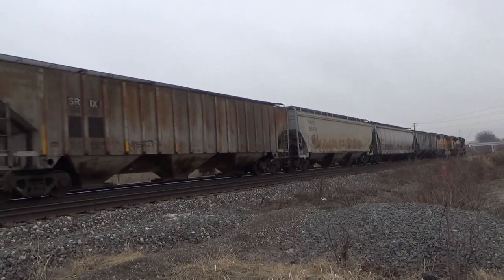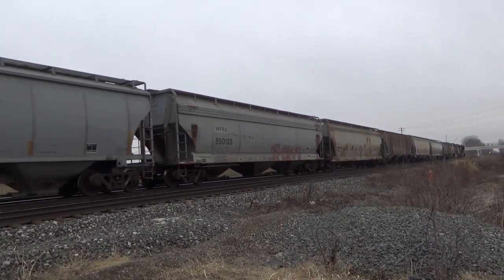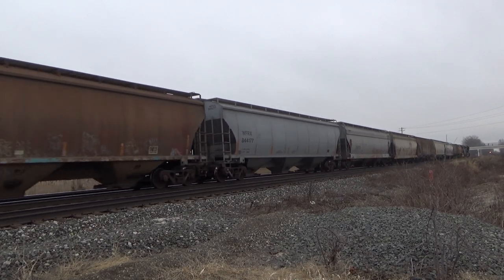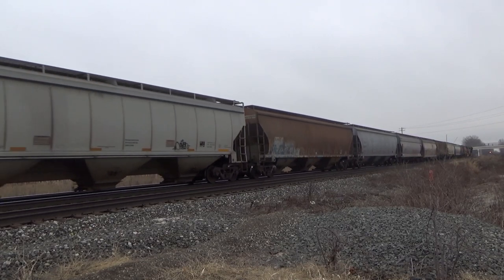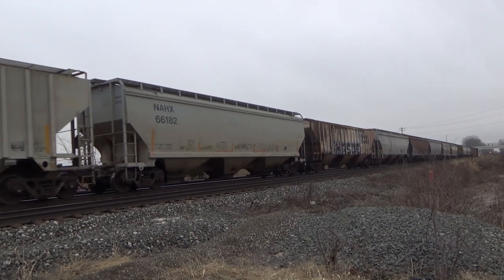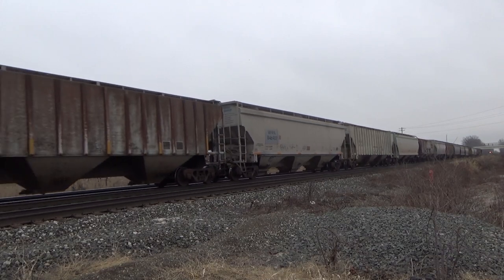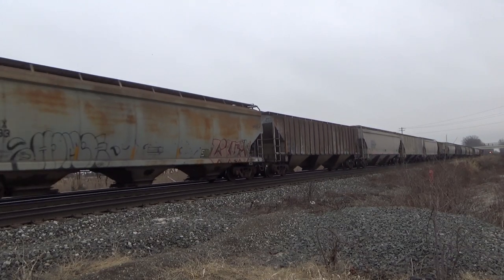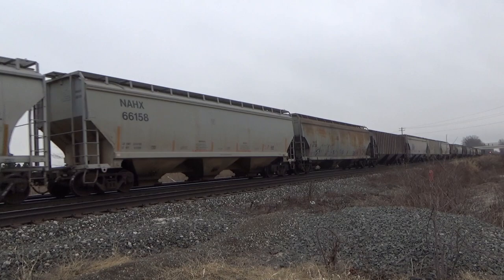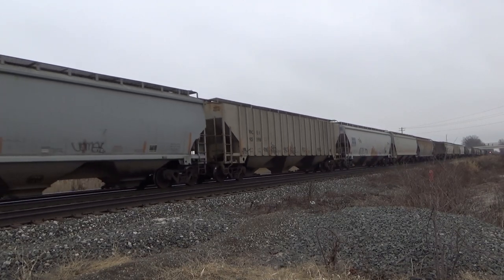Okay, this would basically be our fourth train here. We would only be able to catch one more because we would go into another spot of mine that we would go to today. We would only be here at Vickers for the morning, but we only did see five trains in an hour, which is pretty good action, I'd say.